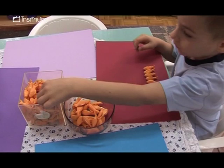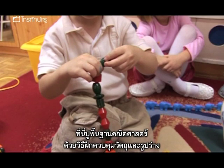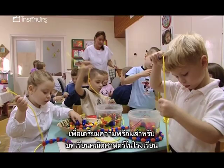Here the foundations of mathematics are established through manipulating objects and shapes, preparing the children for all the mathematical work they'll go on to do in the main school.